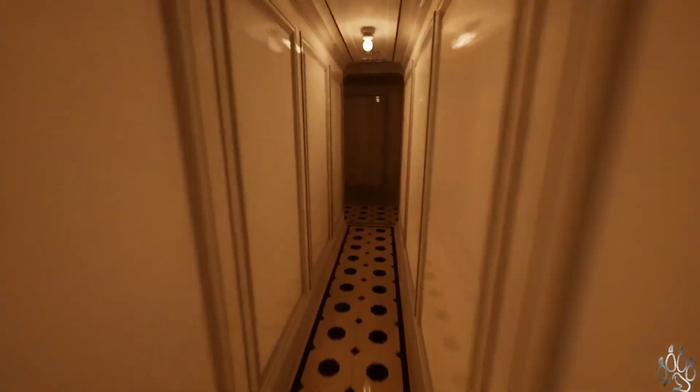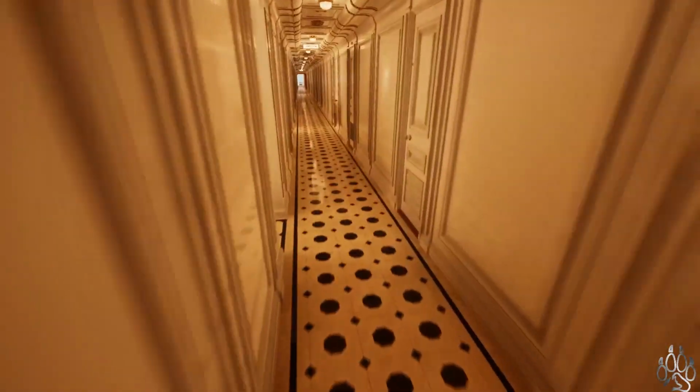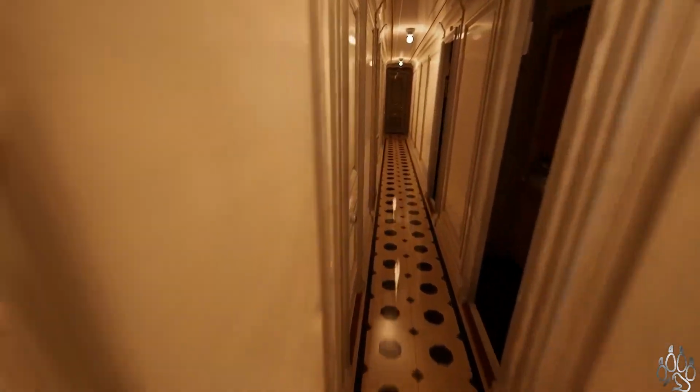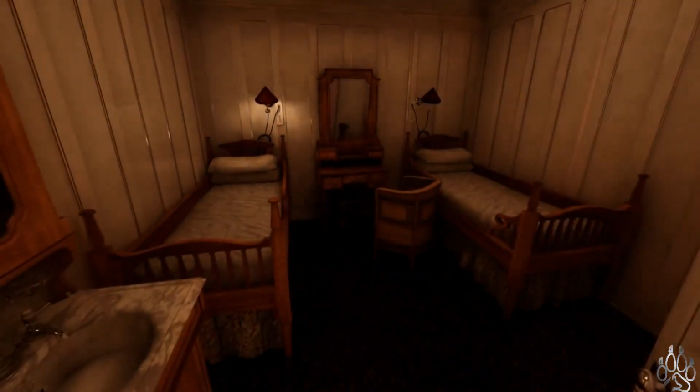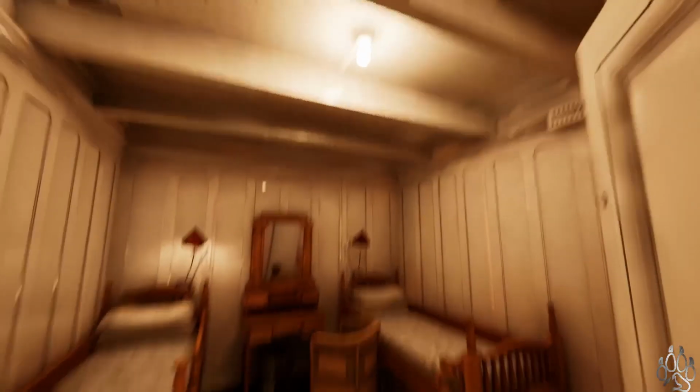Again, I am at random intervals hitting F just to see if anything is actually interactable for us to be able to go in and explore up here on C deck. Ooh, we got a door open. Fantastic. So, yes. Yes, we have made it. We have made it to first class, baby.